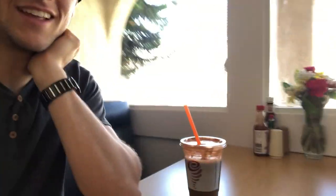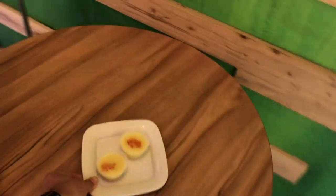Jazzie is drinking orange juice. I'm drinking, it looks like carrot juice. But it's like a super greens thing from Jamba Juice. We go to Jamba Juice, get juices, then we come to Alpha Omega to get breakfast, even though it's almost 3 o'clock in the afternoon. And this is our breakfast. Look at this, now we're fancy.